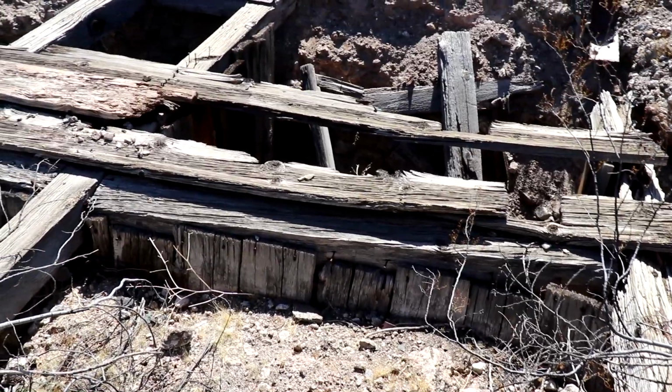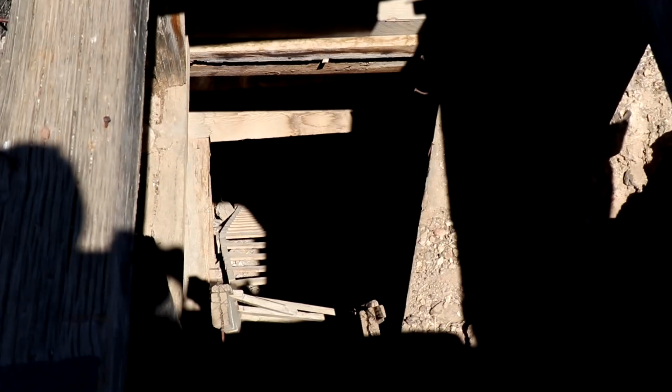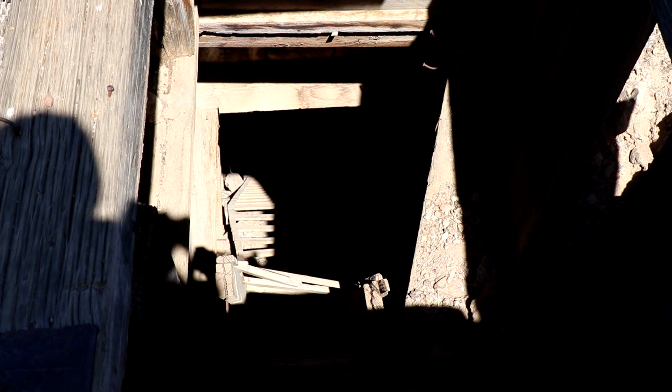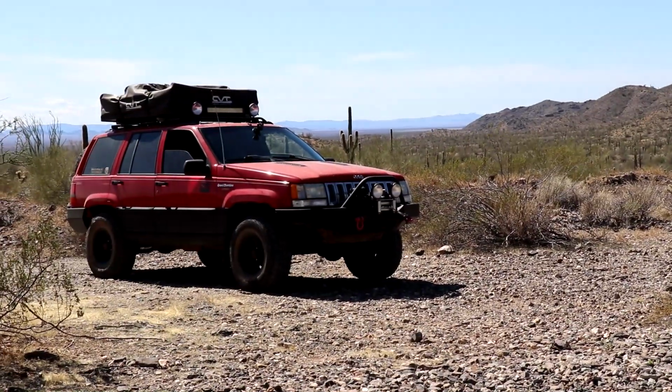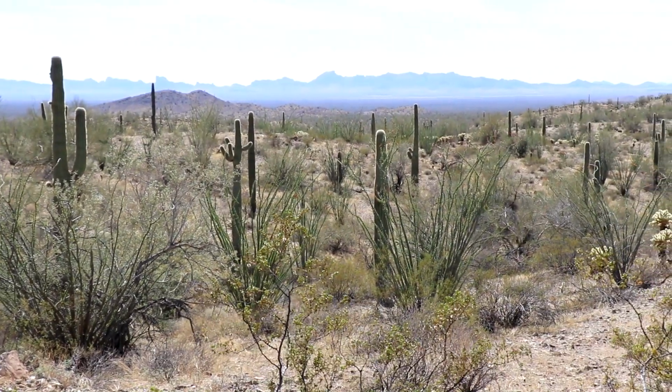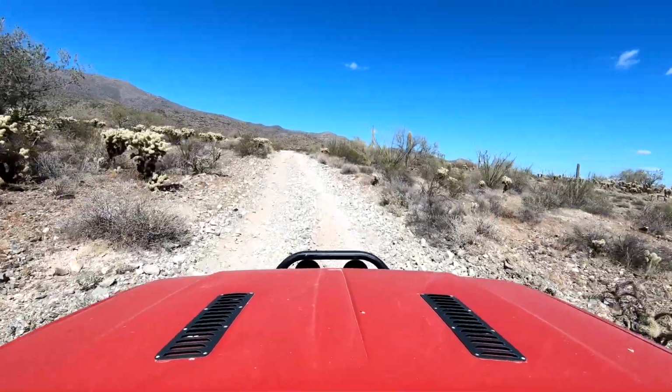While not a huge or overly successful operation, it was still neat to see the Snowball, and the inclined shaft was an unexpected treat. I returned to the Jeep and got back on the trail. From here, I would be partially retracing my route to get to the next stop, just a bit to the south.